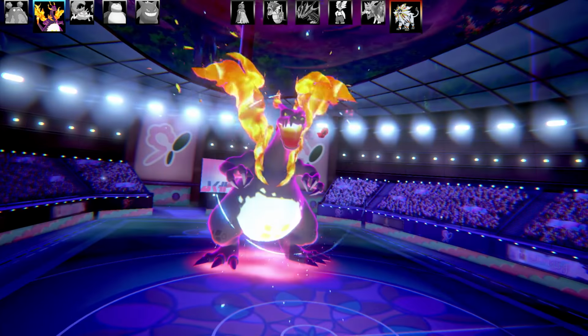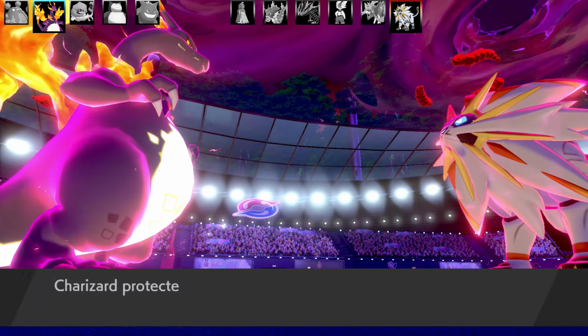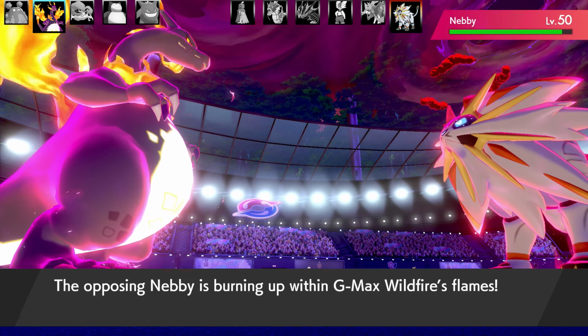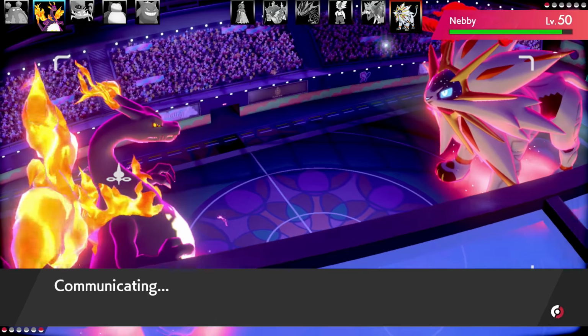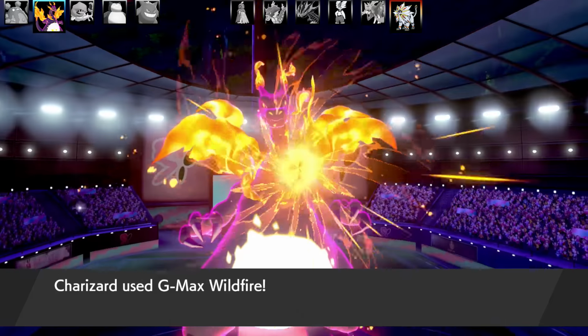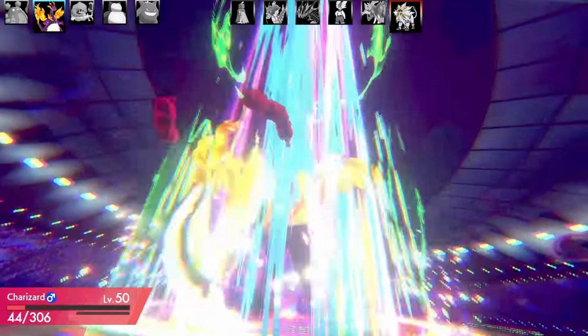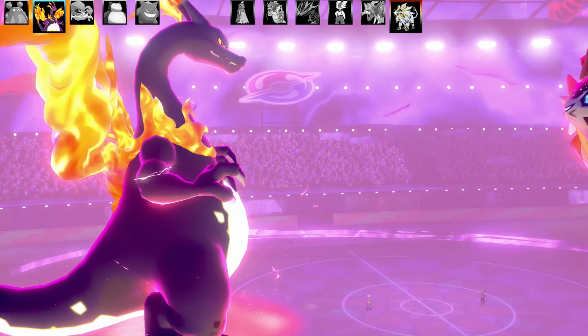I know this thing's going to take me out, right? I have to go for Max Guard, get a little bit of extra damage with the GMAX Wildfire. As you can see, it does a little bit of damage there. And then go for my attacking move. And then the actual GMAX Wildfire will do some damage at the end of that turn again. So essentially, I'll get 2 rounds of damage on this, plus my move, which does a lot of damage to Nebby there. So we got a Max Mindstorm, I'm guessing, coming off. Which any sort of Psychic type move, Zen Headbutt or whatever, this thing has pretty nice attack. And the Psychic Terrain is on the field.